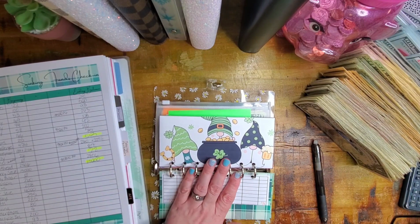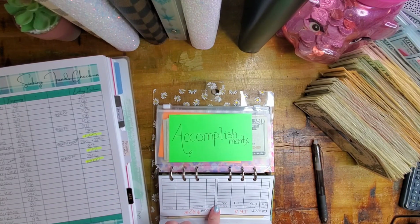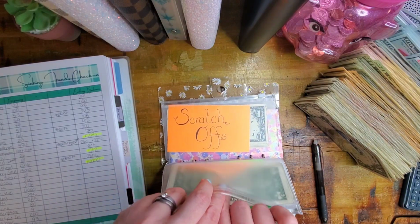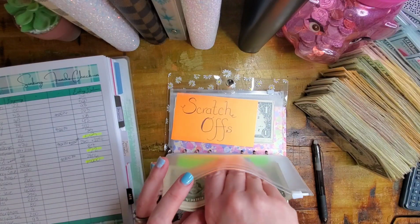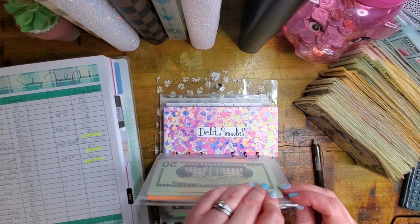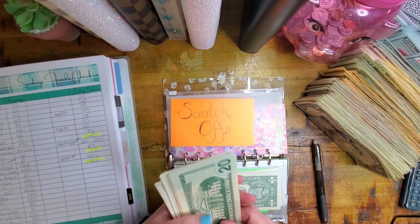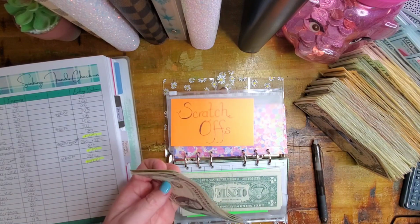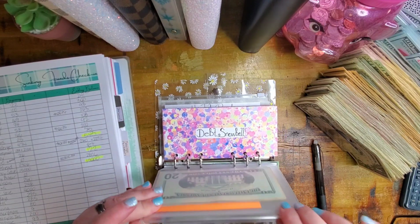So plus 72. And then we've got our IRA, which you guys just saw we just counted. That's 36. And then we have my accomplishments challenge in here, and this is $29. So we're going to leave that in there. This will save us a little bit of time and make it a little bit easier. Then we've got my scratch offs. And let's see how much we have in here. 20, 30, 35, 40, 1, 2, 3, and 4. So plus 44. And then these are the April envelopes, so there is nothing in them.